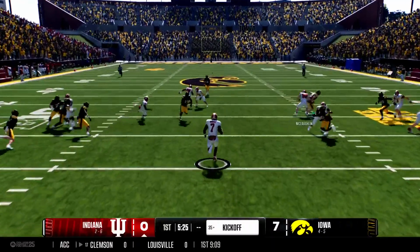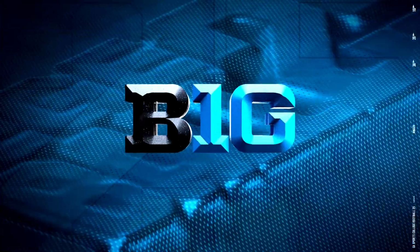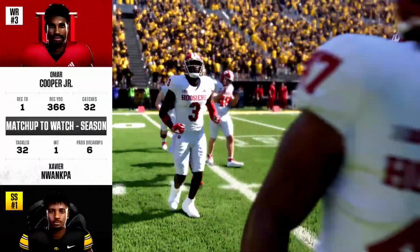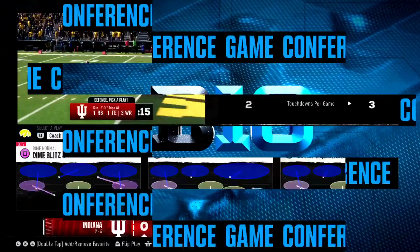Returner will field it and try to get some field position. Nice job executing all of the assignments as they put a stop to that return at the 22. So the Indiana Hoosiers offense has the ball for the first time.